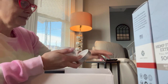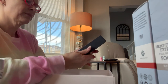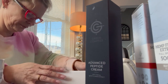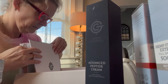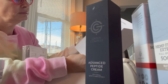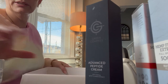Another layer. It smells good. These are the pads. And this is the advanced peptide cream. I don't know why my lighting is just so. Wow, this is pretty cool. Alright. Pretty cool! I'm excited!